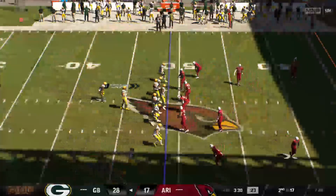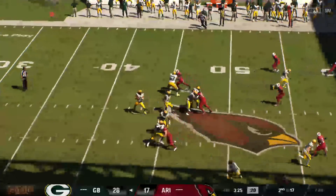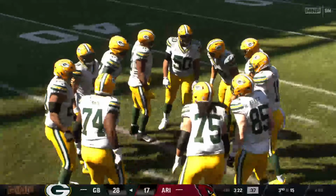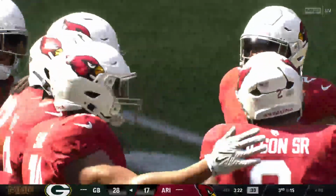To their own side of the field now, Brock. This is second and long. Love from the gun. He's got it. And a gain of only about 2 before he heads out. That means they're going to face third down. Out of bounds just past midfield.